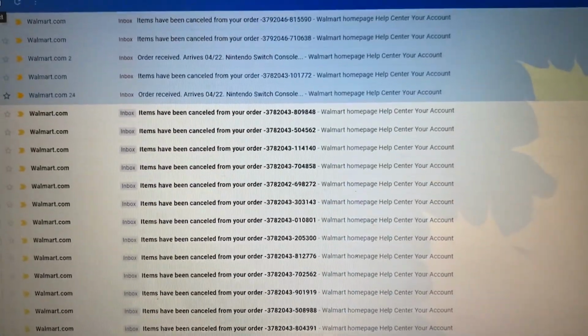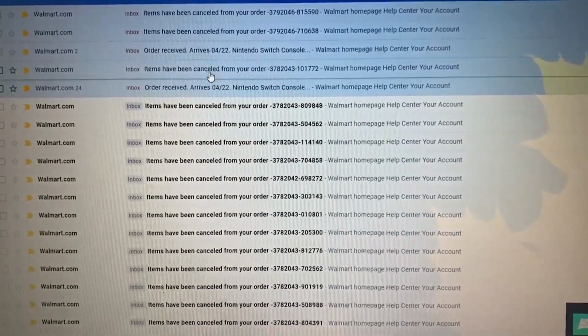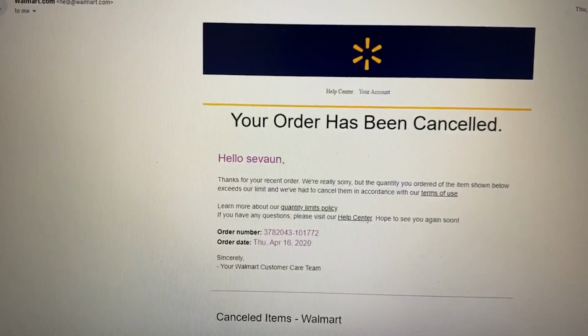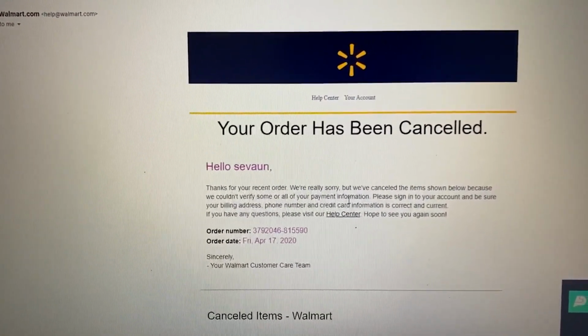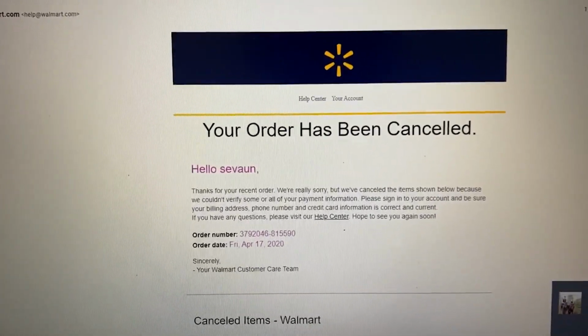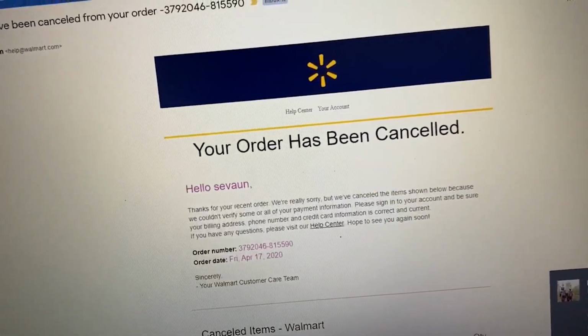And I'm pretty sure my address is banned at this point, because for these newer orders up here, instead of this cancel reason, which was quantity exceeded, I was getting a new cancel that said they couldn't verify my payment information when it's the exact same info. So I'm pretty sure I accidentally got myself banned from Walmart, so that's great. I don't know how I'll explain that to my mom when she's trying to order stuff, but I'll just blame it on something else.